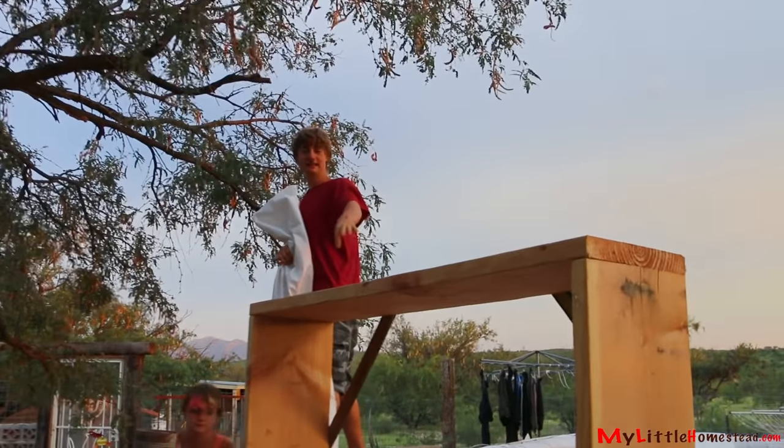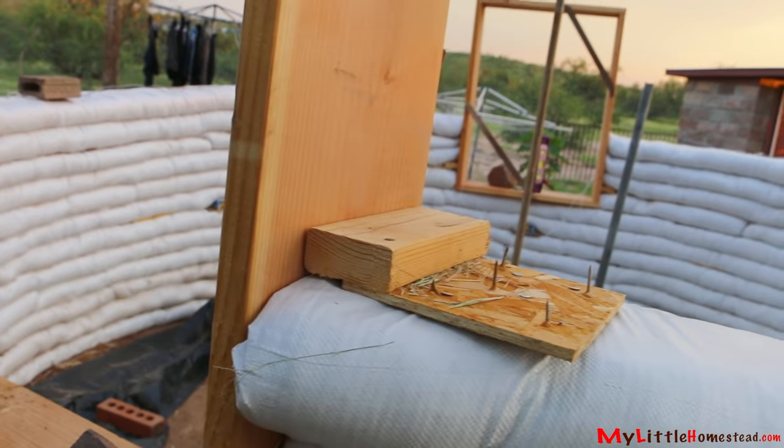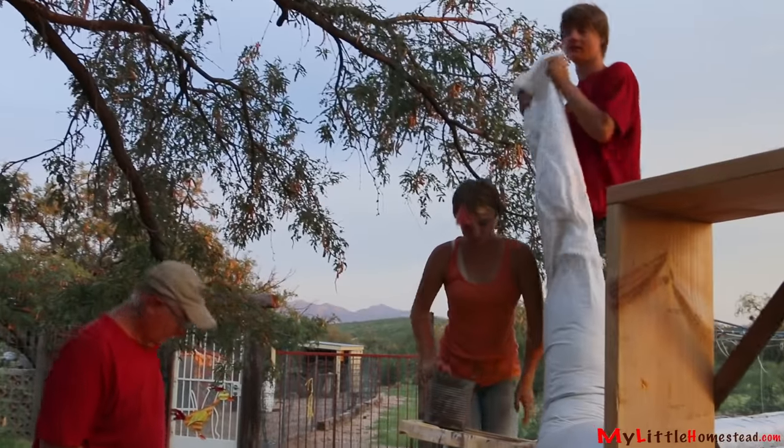Okay, so we're not nailing the cleats in the windows until we get a little bit higher so that we can level the windows. That's a little different than we normally do. We normally nail those cleats in as we're going up. This time we're going to wait until after we're done with the roof. And the building has to settle too.